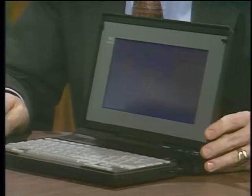Jim, what's inside it? What are the components we're dealing with? Oh, this is based on a V30 processor running at 10 megahertz, so it's got about the same horsepower as an 8 megahertz 286 machine as far as processing power. It has 640K of RAM. It has a backlit display that does both text and graphics. Right. Now the catch or the benefit, depending on how you look at it, is no drives, right?